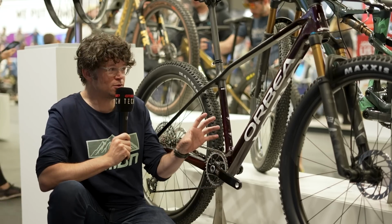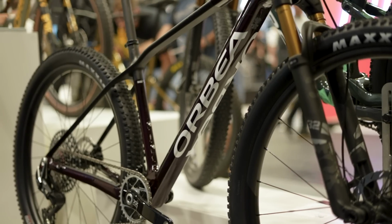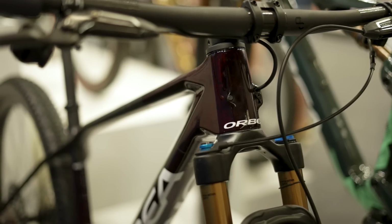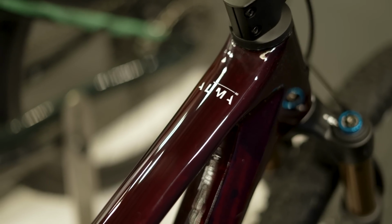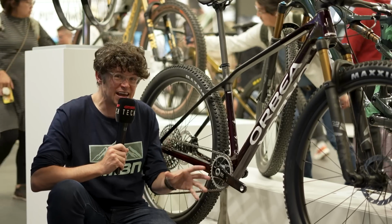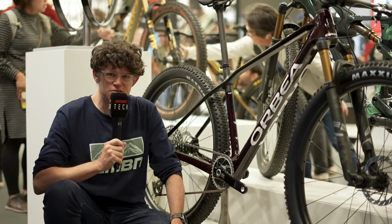This is the Orbea Alma. It's not new, but it's still amazing. Super light frame. From memory, I think it's sub 1,000 grams for the frame, which is almost road bike light. It's super special. 29 in front and rear. This one's the OMX, so this is the super advanced one. They do a different OMR build as well. That's the carbon. They also do an aluminium one, and that's what I'm going to get. I've placed my order. Hopefully it'll get here soon. So I'm looking forward to getting out and doing some XC stuff.